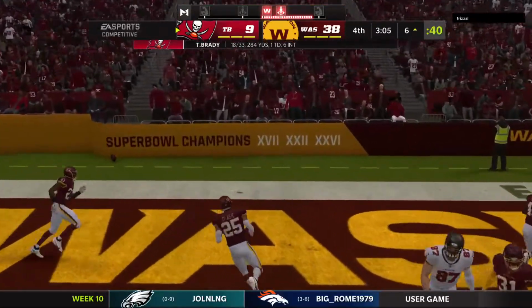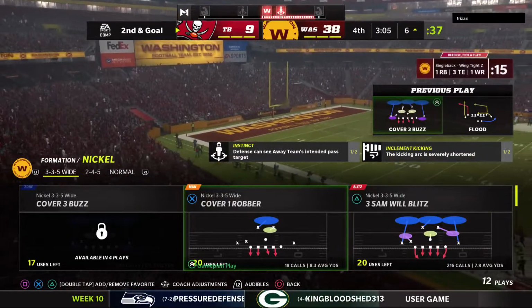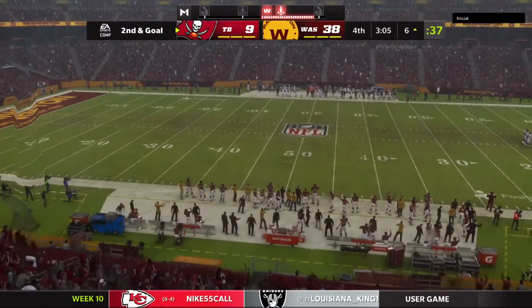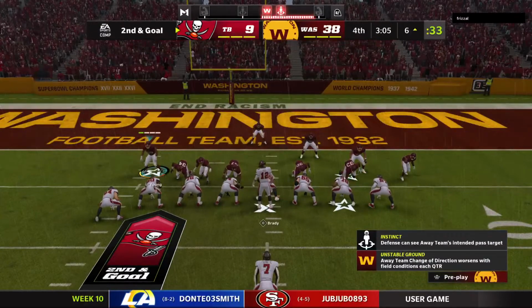Looking in zone, but it's incomplete. At this point in the game, they've got to continue to try anything they can. They're still working at it, even though this one feels like a lost cause. They come up here with another shot from the 6-yard line, and it's 2nd and goal now.